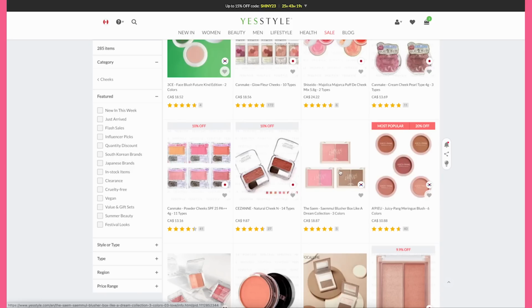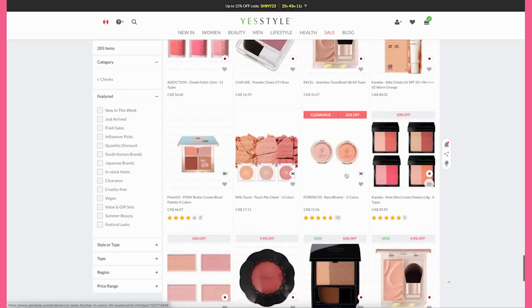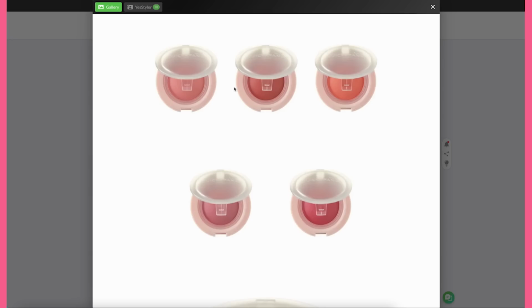Kitchen intermission time. These are kind of cute, like these little split pans. I'm down to try. Okay, I feel like I should leave some excitement for future videos. I'm gonna start off with that. So let's see these jelly blushers. Really cute packaging.